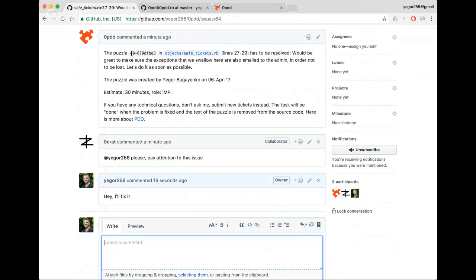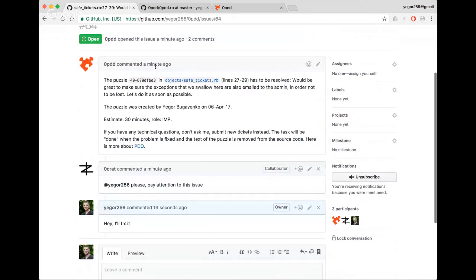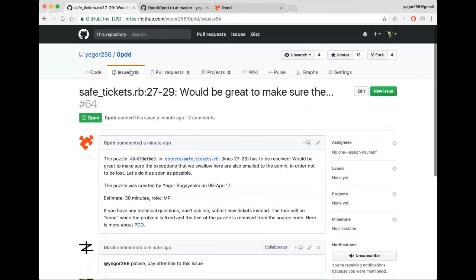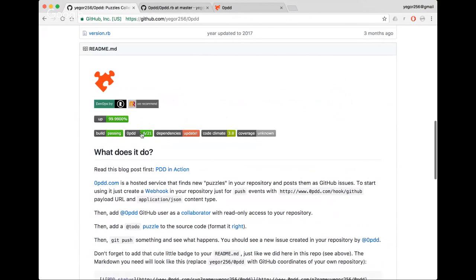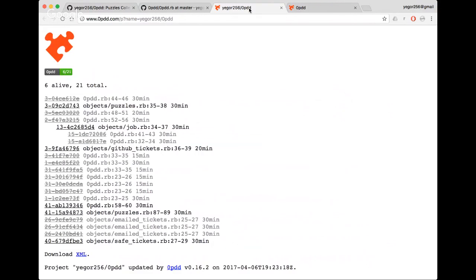You just mark your problems in the code and they become tickets. And now let's take a look before we close it. There's a nice feature here. You can put this nice badge on a GitHub, which, if you click, you will go to this report.